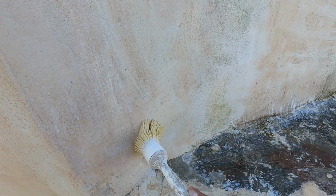It doesn't look like anything at the moment, but it will dry and it'll go back white.